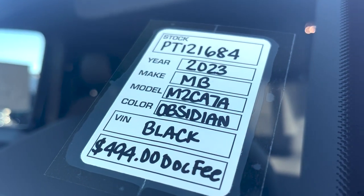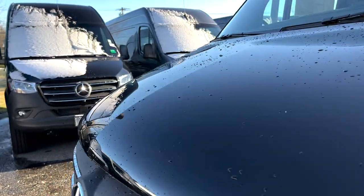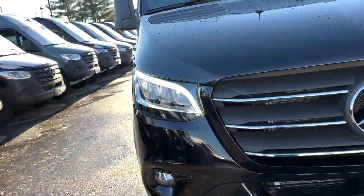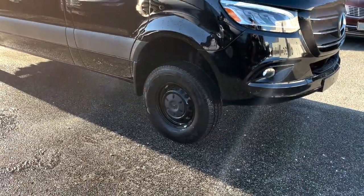Here's a picture of the stock number if anyone's interested in this particular all-wheel drive. Beautiful, beautiful van. It's got the nice black painted wheels from Mercedes-Benz.